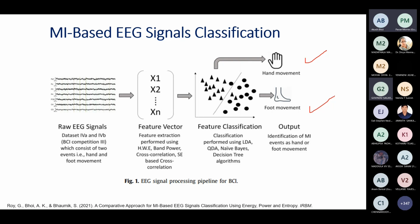you need to train it while recording the data or while collecting the data, and then some features need to be extracted from the signal, and after extracting the features, that can be classified with, as you can see, different classifiers we have used.